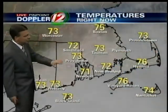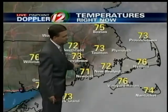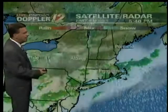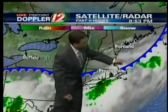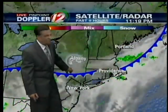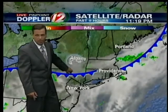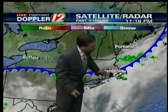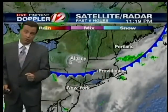Still some patchy clouds overhead right now. Most areas are in the lower 70s. Some of that humidity may lead to a little bit of fog during the overnight. But tracking this blue line, which is a cool front, this is the reason for some of the storms. It acted like a spark, setting these thunderstorms into motion. And as long as the front is nearby, we can't rule out an isolated shower or thunderstorm this evening.